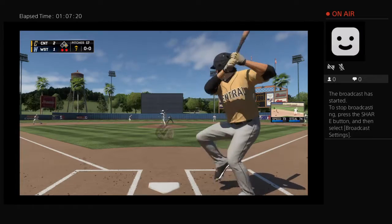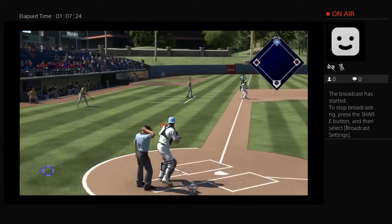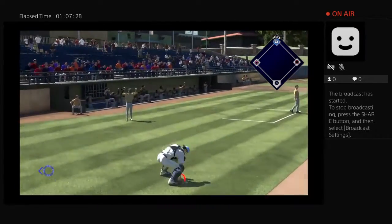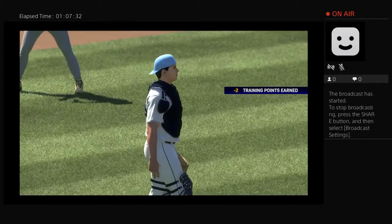He's set, and the pitch. And there he goes towards second. And this one gets away. And he'll make it into scoring position here with two away, as that'll be scored.